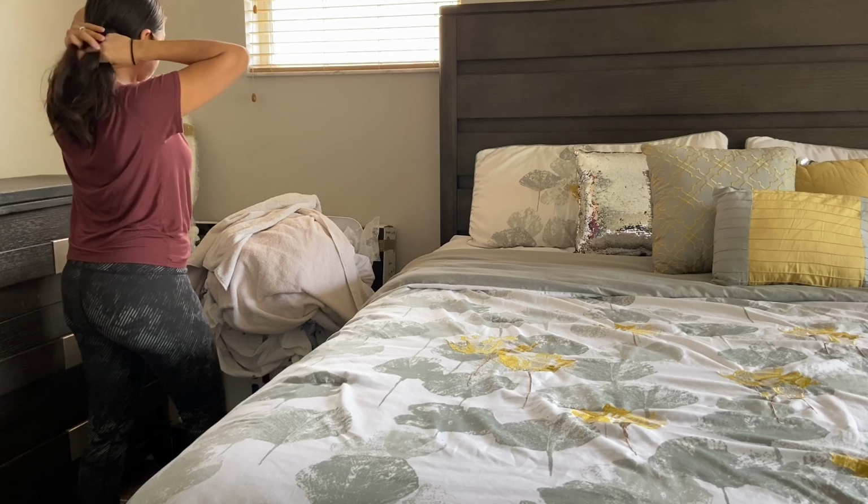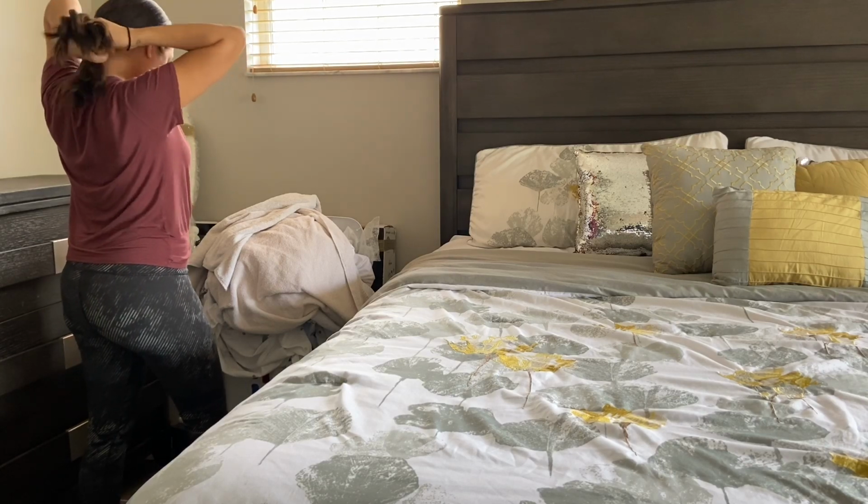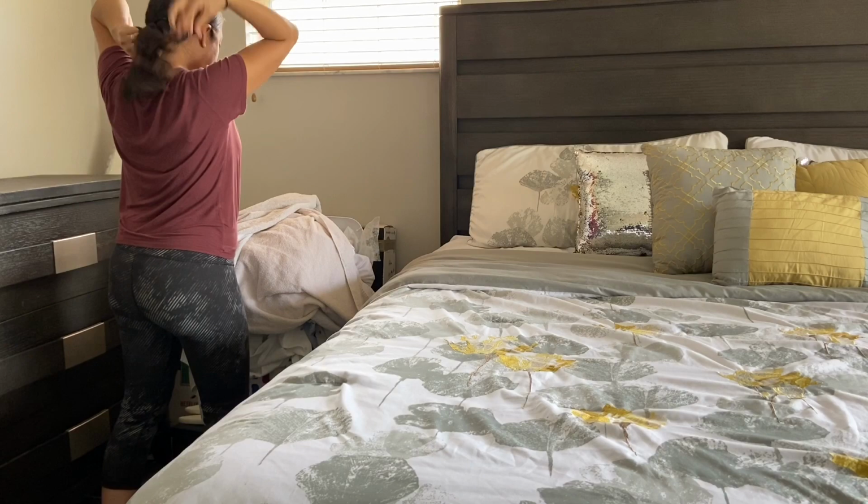So I don't know about you guys, but I like to have my hair tied in a bun or a ponytail or in a braid. That way it doesn't get in the way as I'm getting things done around the house.